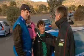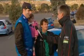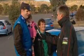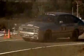And it's good to see the old muscle cars still out there, banging it around. We're not quite as quick as the little four-wheel drive Subarus and Mitsubishis, but we seem to draw the crowd with the growl of the V8. And the noise.